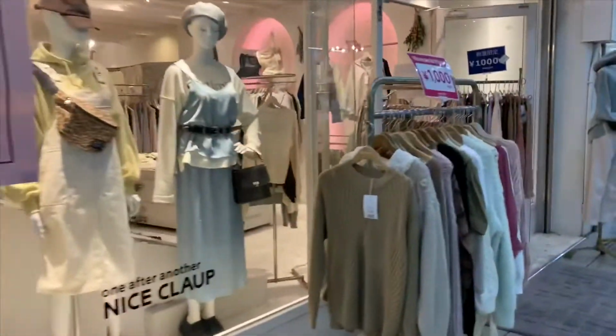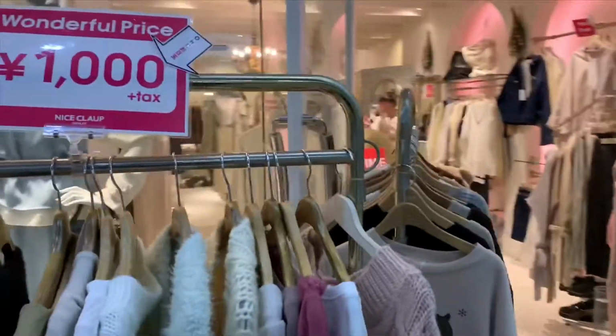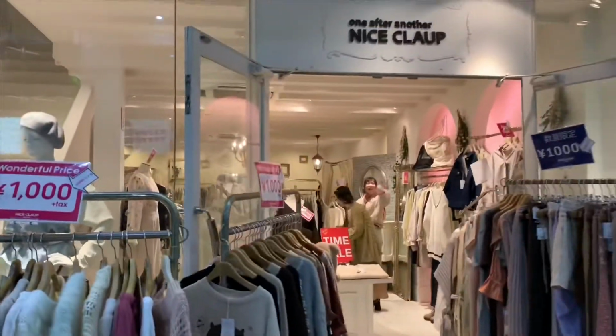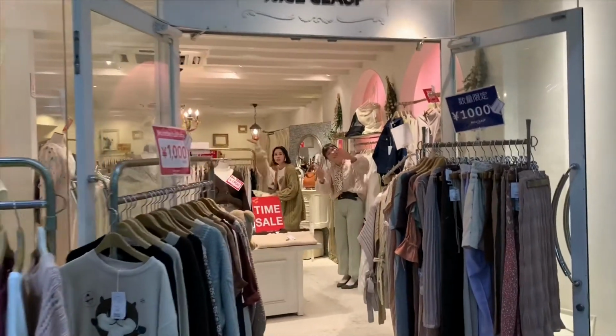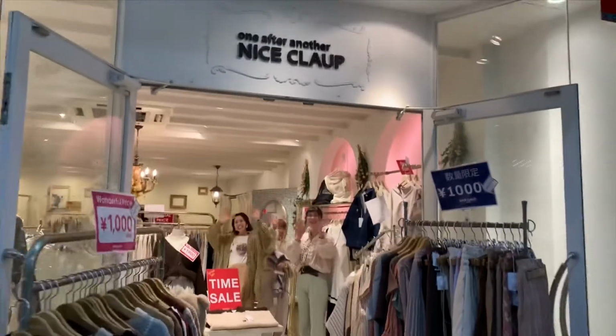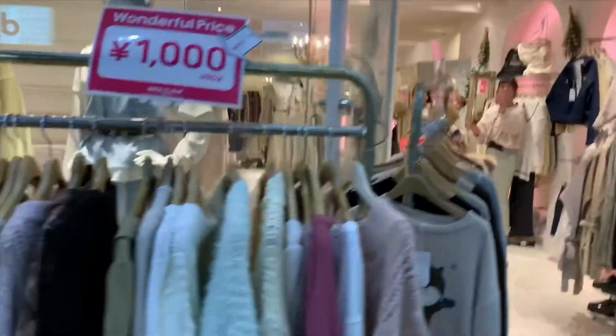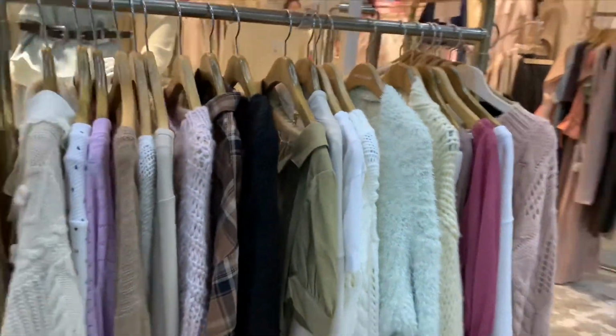And I'm just so happy to share with you my haul. So dito natin malalaman kung maganda ang Prada. Thank you! They're so nice! So yan, malalaman natin kung maganda ang kanilang tekstura. Got it!